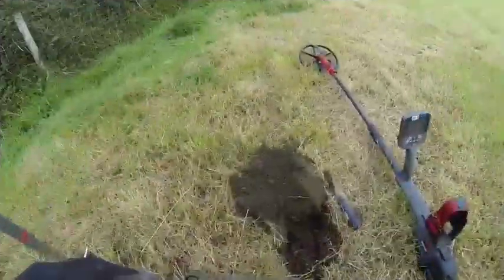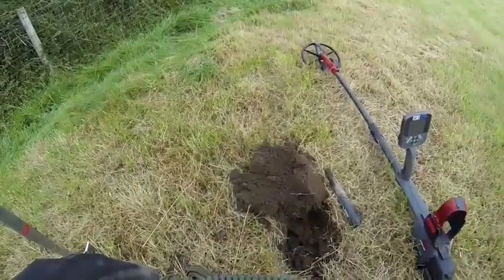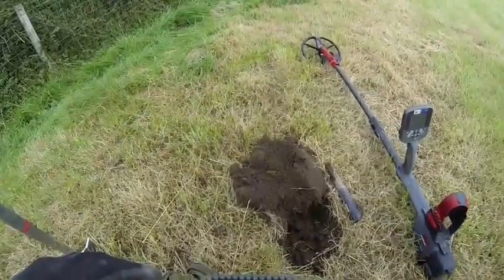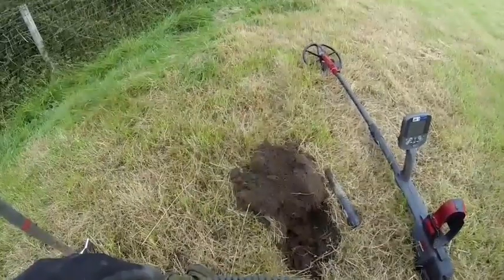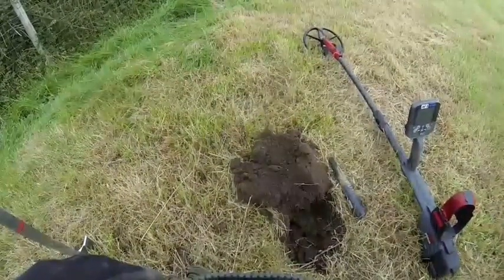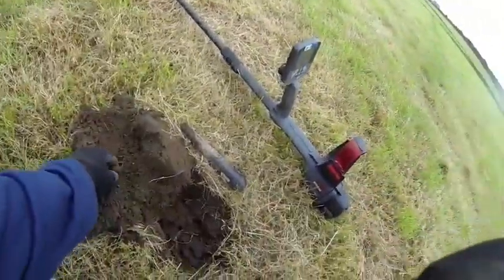To another dig. This is one of the Friday fields from the charity that we did a few weeks back. This is a field we didn't get into because it was long grass, waiting for the haylage to be done. But I've come in now because it's been cut. And this is the first find for the day.